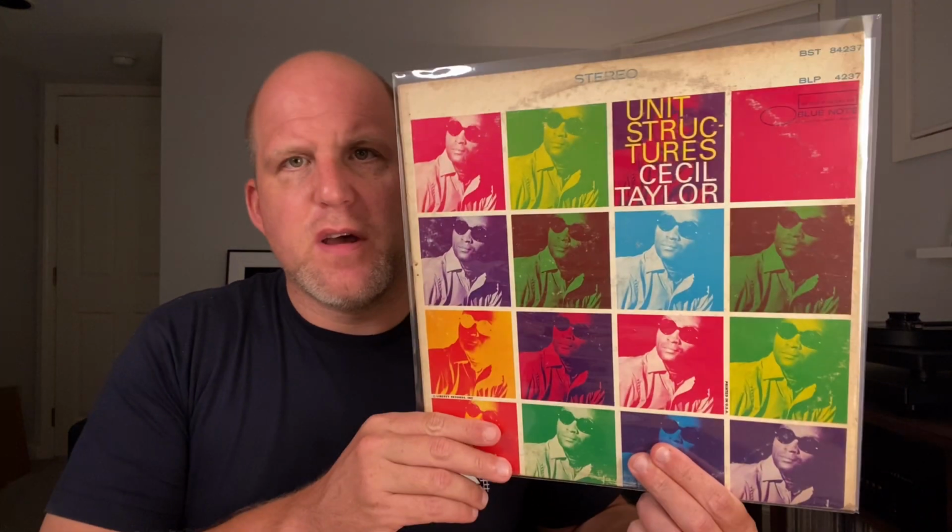This first one, he had texted me a picture and said, "Hey, this is something that's in your wheelhouse." I don't know if it's in my wheelhouse per se. It's a difficult album, but one that I've been very interested in exploring. And it's this one, Unit Structures by Cecil Taylor. Now, this is one of his more accessible works. I would not call it the most easygoing listening experience. This is difficult listening. You've really got to pay attention to it.